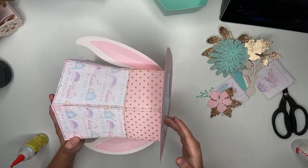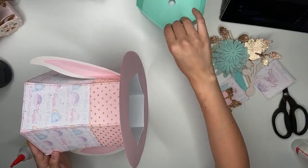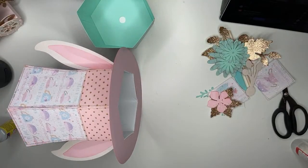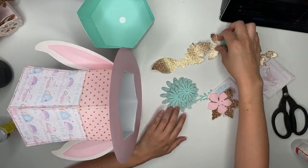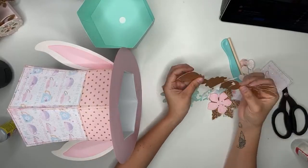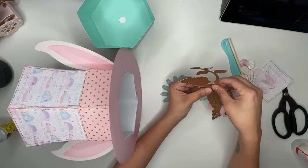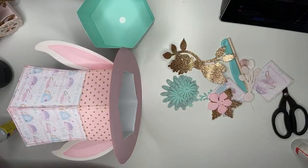Oh my goodness. While those ears dry, we're going to work on putting together the little floral pieces. So I will keep this guy here on its side so you guys can see how freaking cute it is. And we're going to put together these flowers. Okay, we will first glue these. I think these are meant to be like so. Yeah, we will glue those together first. I'm just going to use some hot glue for that.